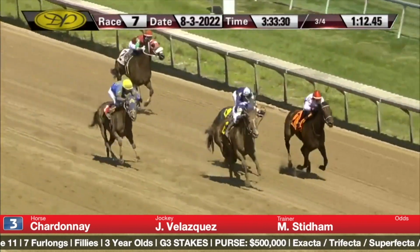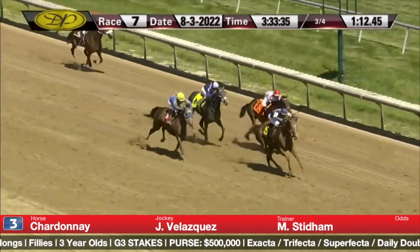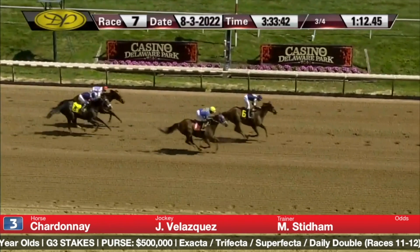I still think this is the kind of race where she's supposed to be more competitive than she ultimately is at the end. You also have to deal with the race two back where they ran her against Midnight Stroll, and she was just absolutely no match. She has an awful lot to prove in this race.